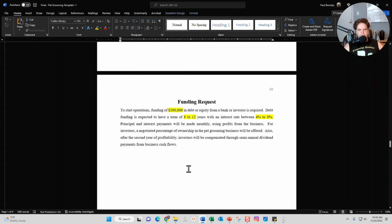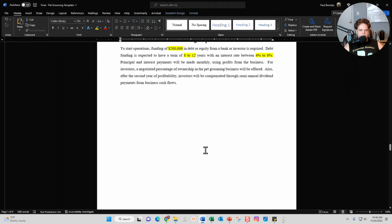Next section is your funding request. How much money do you need to get your pet grooming business launched or expanded? You're going to put the dollar amount here. You're going to put your term, if you're taking out a loan, whatever the term is going to be here, and your range of expected interest rates would be here, and then just go from there.